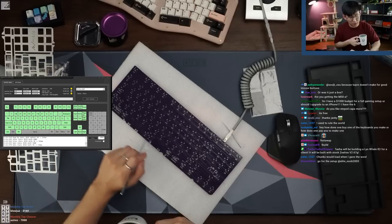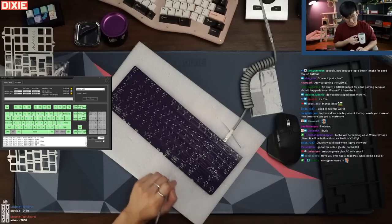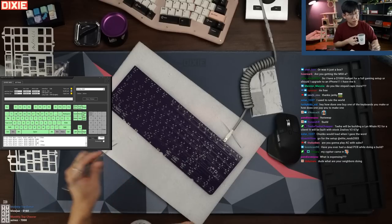And it is win keyless. All right, looks like it works.